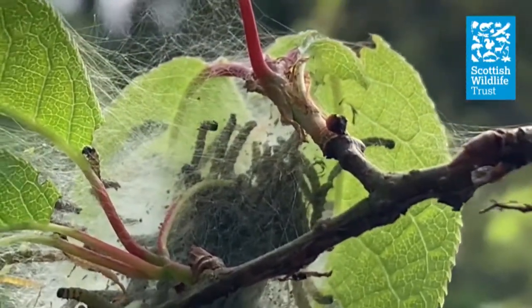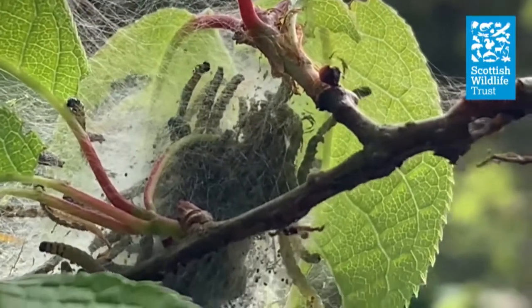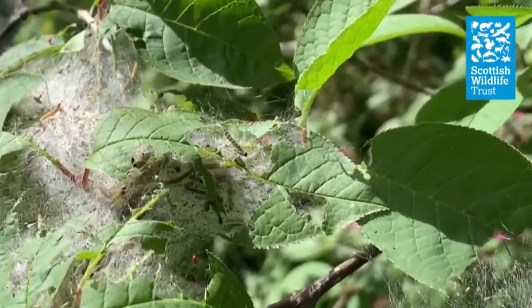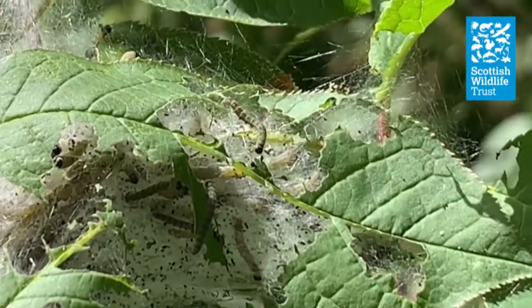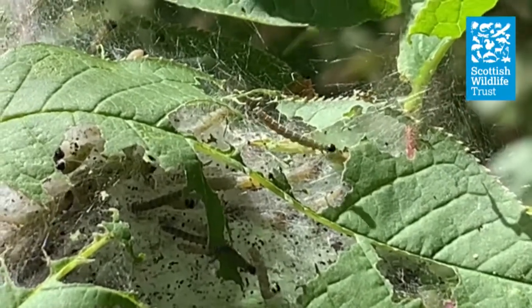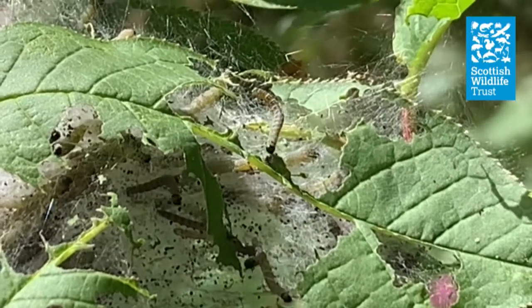Wow, look what we've found amongst the leaves of the bird cherry. It's a caterpillar. This is specific to the bird cherry. It's a bird cherry ermine moth caterpillar, and it will grow in to be an ermine moth, which kind of looks a bit like a Dalmatian. It's white with black dots. It builds these little silk tents to protect itself from predators.